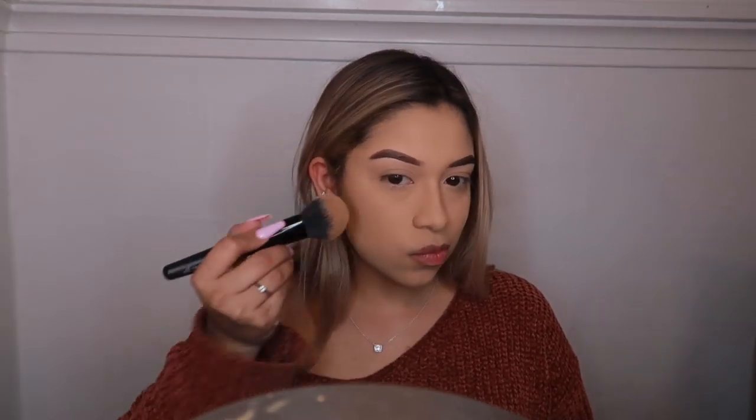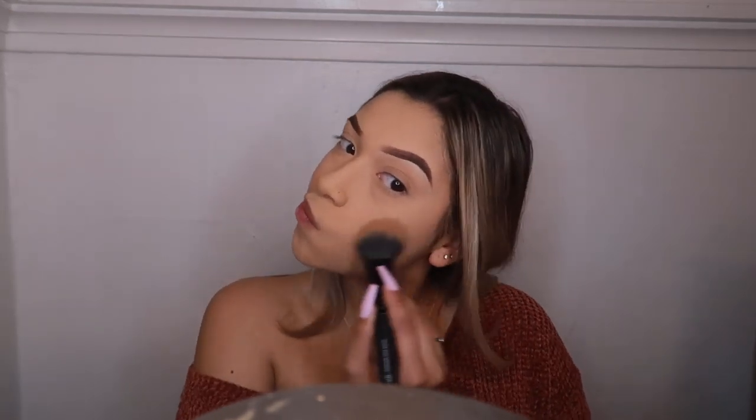Alright, so I have a couple, why can I not talk? I have a couple bronzers that are not my shade. So first of all, this one is too light, but I feel like it's just not even gonna show up. But we'll use a bit. Let's test it out with this. Okay. This is the e.l.f. bronzer in Forever Sunkissed.